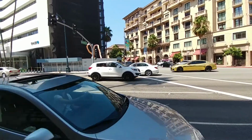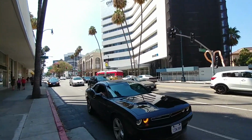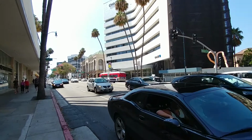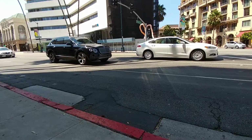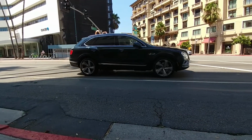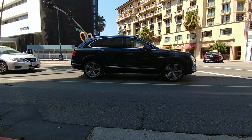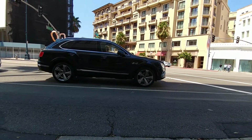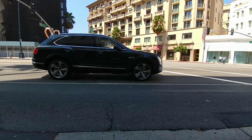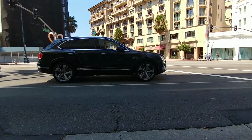Right there, we got a gold wrap Maserati Quattroporte. Looks pretty nice, especially in Beverly Hills. Bentley Bentayga. Yep, it's got a W12 in there, twin turbo, four-wheel drive, you can go off-road and everything.